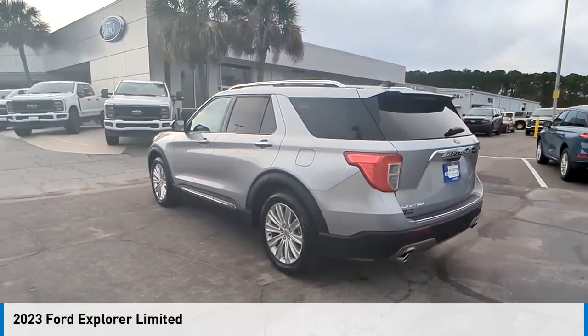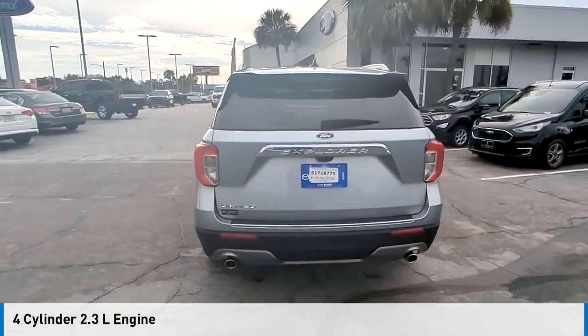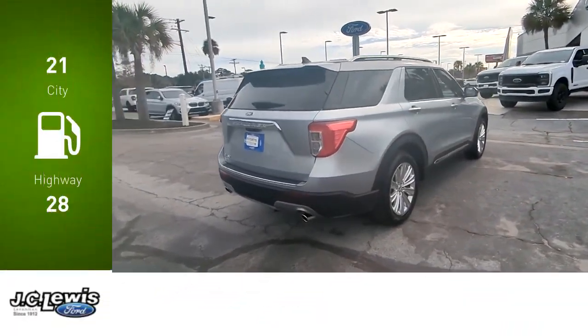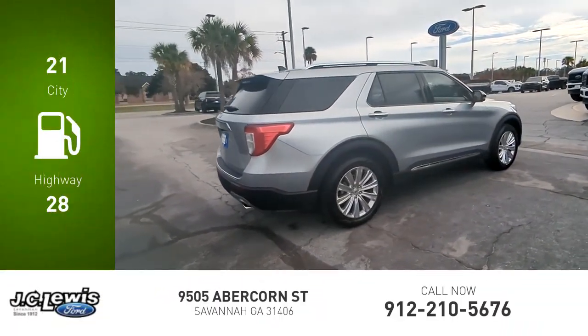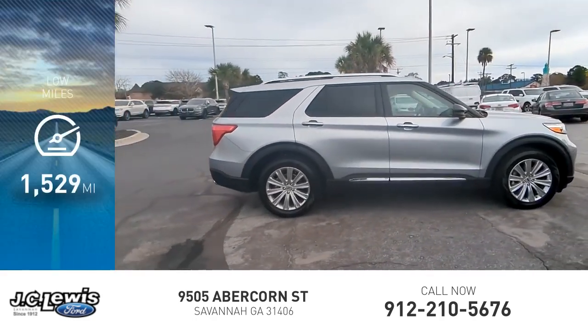This vehicle is powered by a rear-wheel drive, 4-cylinder, 2.3-liter engine and comes with an automatic transmission. Great fuel efficiency saves you money by requiring fewer trips to the gas station. This vehicle has less than 2,000 miles.